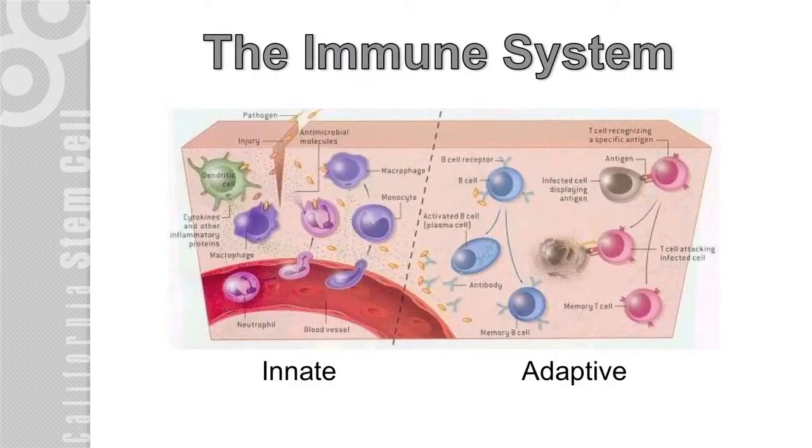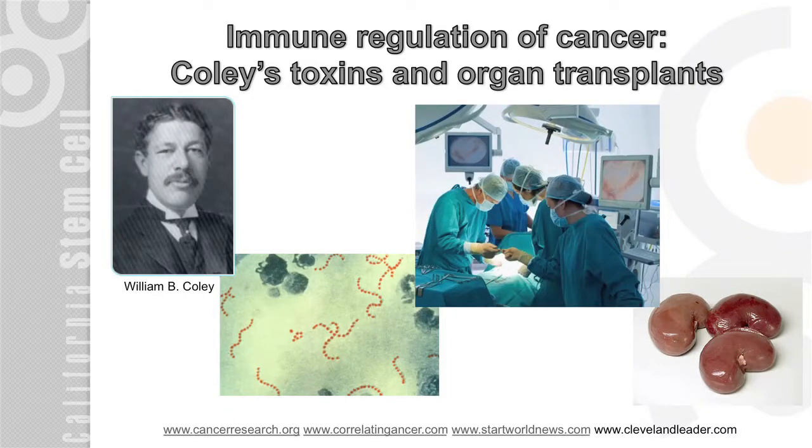The immune system can control cancer. This has been well documented for some years now. This was first observed by William B. Coley, a New York physician in the early 20th century, who observed that patients who had a recent bacterial infection spontaneously regressed their cancers.